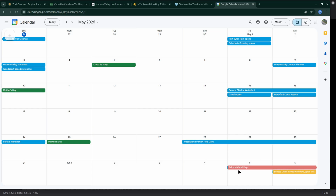And then the weekend after, June 5th and 6th, the Fairport Canal Days is taking place. So all those are events that you want to be at least knowledgeable of if you're planning on staying in that area, or if you're passing through, you're going to run into a lot more people on the trail. And that's it for the calendar. Busy month.